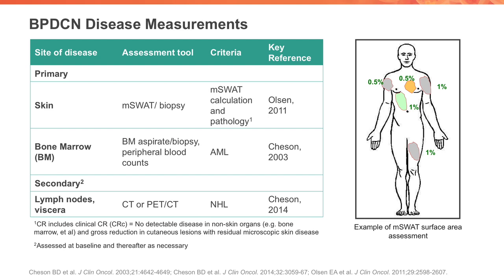The first is the skin using the mSWAT tool. The second is AML bone marrow criteria, and the third is lymphoma-based imaging criteria for CT or PET-CT scan. Notably, patients on the clinical trial had blind biopsies at different points, including skin biopsies, even in the absence of grossly observable disease. And based on some of the results, you could have a scenario of no detectable disease, but still have some residual or microscopic skin disease of unclear origin. This was called the CRc, or clinical CR.